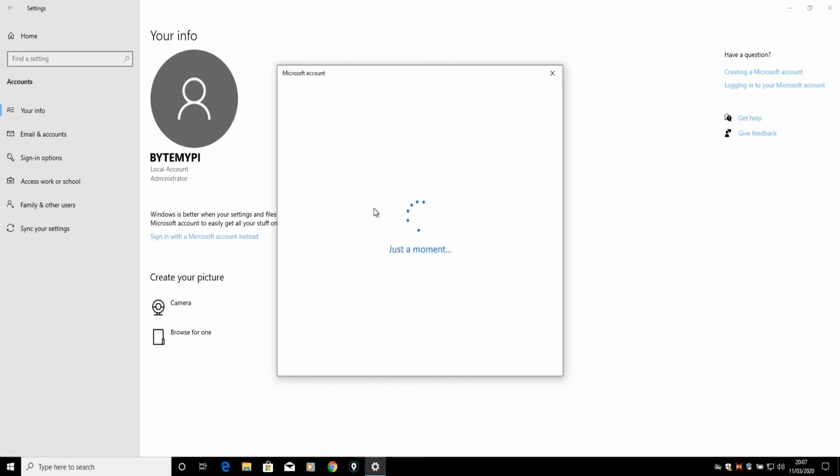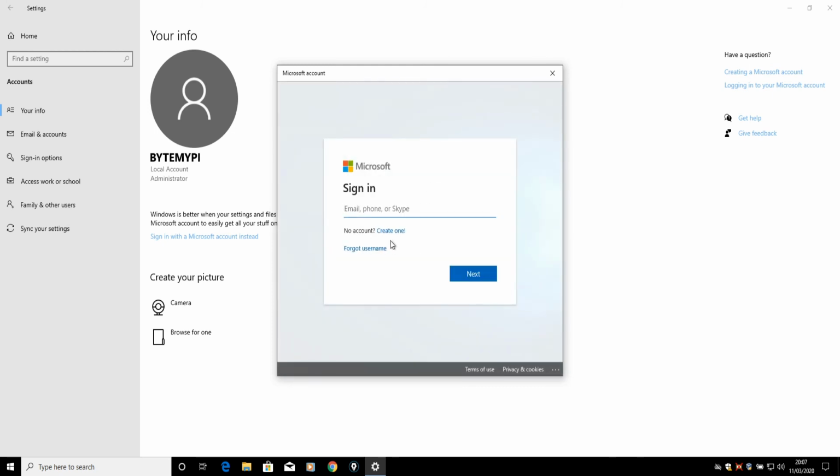So if you were to click that, and if you already have a Microsoft account, or if not, you can create one here. What that does is it allows you to sign in to the computer with your Microsoft account, and then any settings and personalization that you do should follow you to a different computer if you sign into that with the same Microsoft account. So effectively it synchronizes your settings through Microsoft's cloud service. Again, that's personal choice, it's not something I like to do, but the option is there now if you want it.